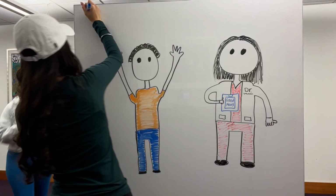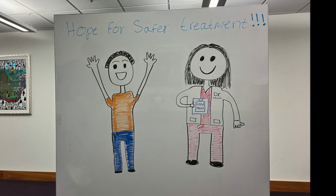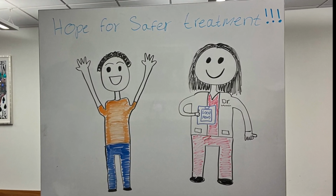So there you have it, a look at how IBD impacts cancer risk, why inflammation plays a role, and what's being done to protect patients. Researchers like Dr. Laredo continue to offer hope for safer, more effective treatments.